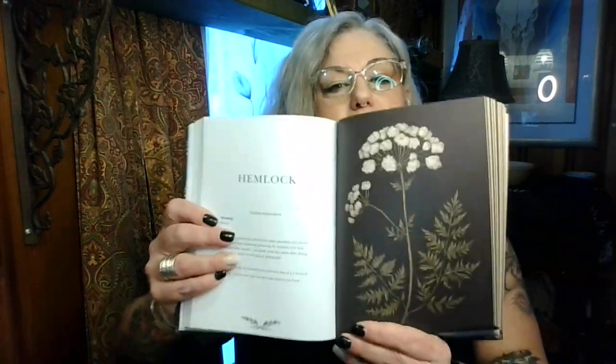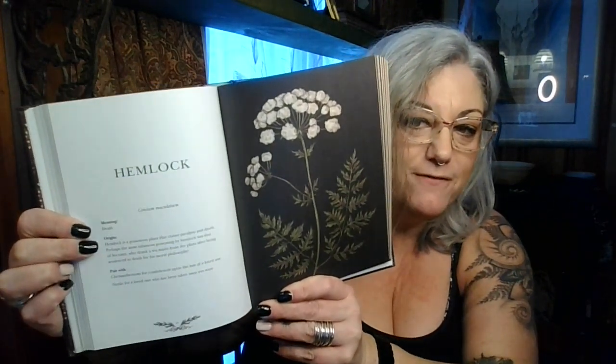Oh, hemlock, yes. So I grow hemlock. It's really pretty. It's a favorite. So let's see, hemlock. Meaning death. Origin: hemlock is a poisonous plant that causes paralysis and death. Perhaps the most infamous poisoning by hemlock was that of Socrates, who drank a tea made from the plant after being sentenced to death for his moral philosophy. Pair with chrysanthemum for condolences about the loss of a loved one, or nettle for a loved one who has been taken away too soon. So it's not huge with explanations, but the art is incredible.